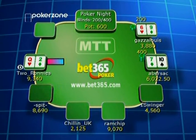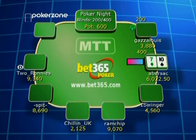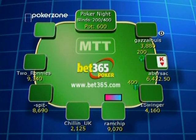So really, just getting in the money, it's nice, and you've done a lot better than 90 players before you, but you really want to be up there in the top 3. The top 3 are $300 for top prize, $200 for second, and $125 for third. So that's a pretty juicy return on your investment.